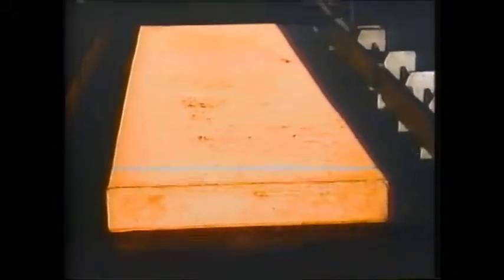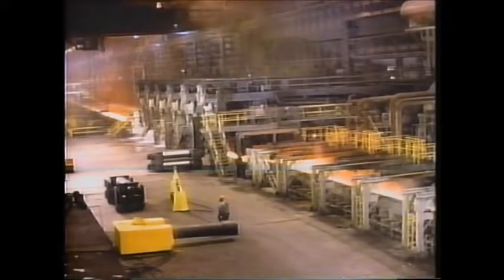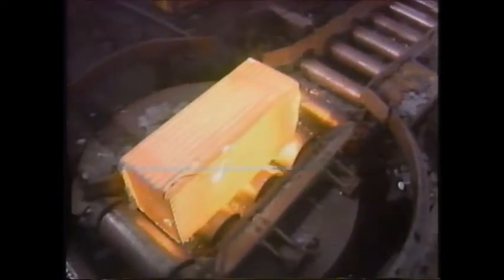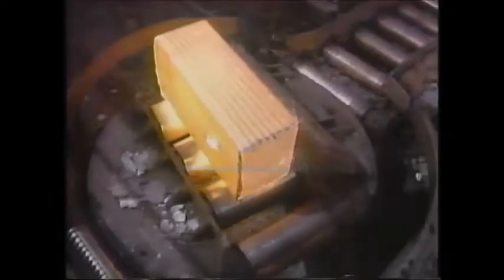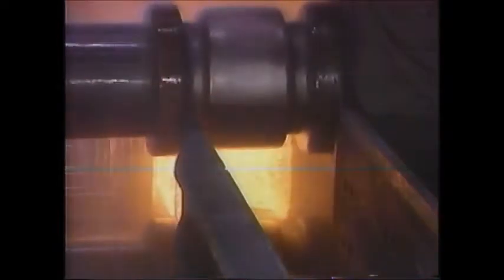Slabs and billets are used to make steel plates, pipes, rods, and similar products. To make structural shapes, blooms are heat-treated and then transferred to another mill where they will be made into different shapes. Here, the bloom goes through profiled rollers repeatedly to make the desired shapes. Today, structural steel is produced in literally hundreds of shapes and sizes, and in a variety of steels with different strengths.